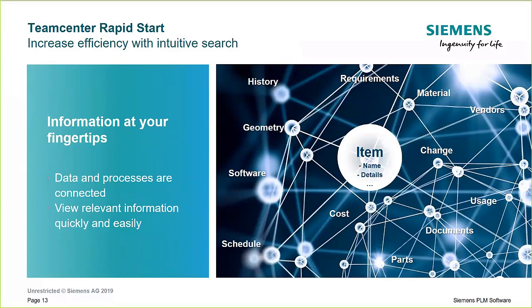So how does Teamcenter Rapid Start simplify search? Data and process information is connected in a transparent way that makes it easier to find what you need. You don't have to know how one piece of information is connected to another, but the power of this connected information is behind everything you see.